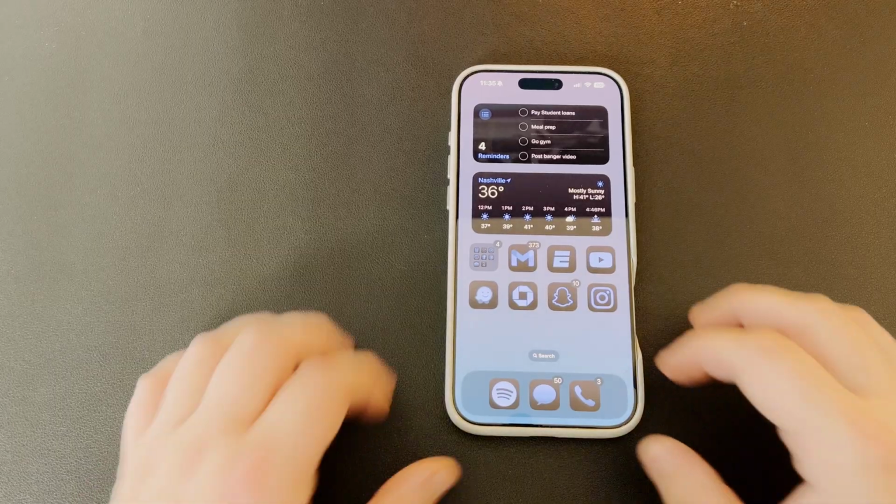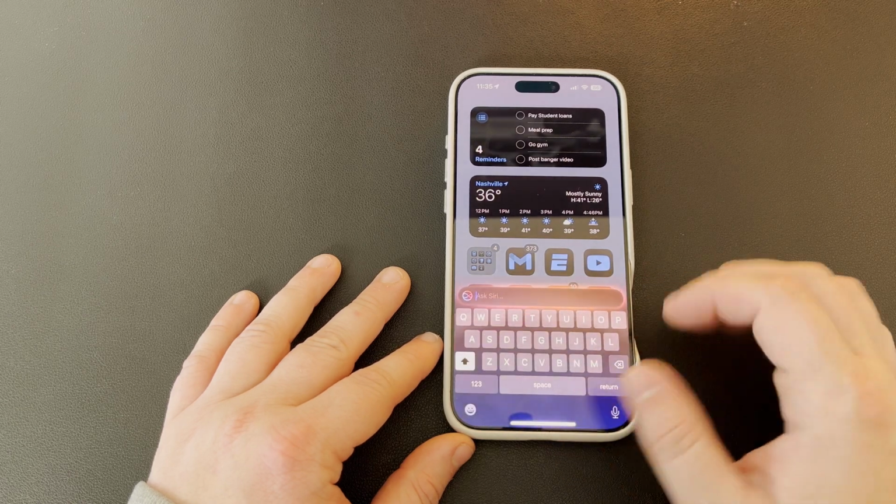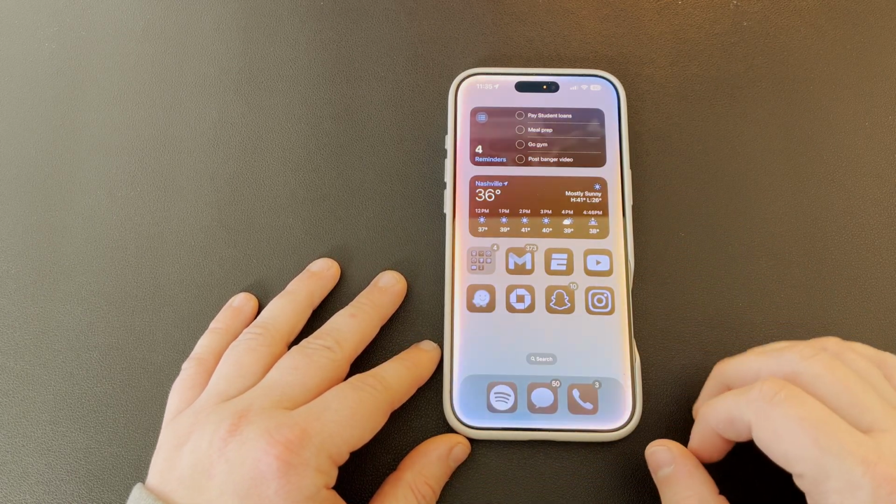So starting off, we actually have the new and improved Siri. I think that this is way better than the Siri we previously had, and Siri is now capable of actually doing useful tasks, unlike Siri 1.0, which really wasn't all that great. I do find myself using Siri a little bit more now that I have the Apple Intelligence features and that Siri is actually smart enough to do things on my phone. By double tapping on the bottom of the phone, you can do type to Siri now, or you can just do the normal microphone talk to Siri.